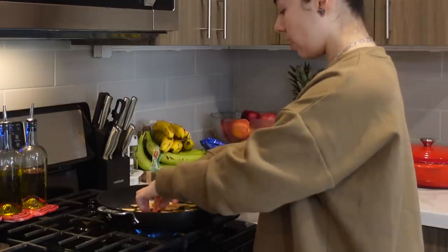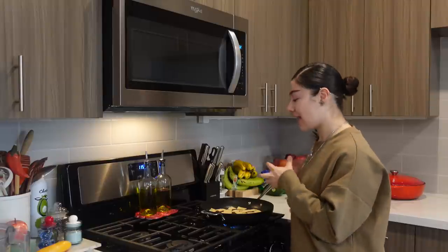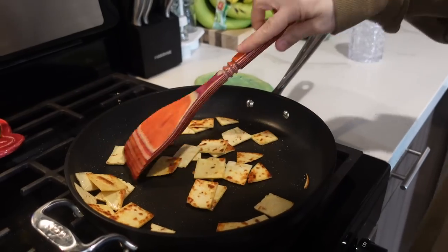Tortillas. I want them to get fairly crispy. I like adding the tortilla because it adds a little bit more substance to my omelets and it really fills me up. If you guys have been following me for a little bit, you guys know that I was not consuming animal products for the longest time, but up until this year, I recently started reintroducing things little by little. The eggs is one of the things that I recently introduced.